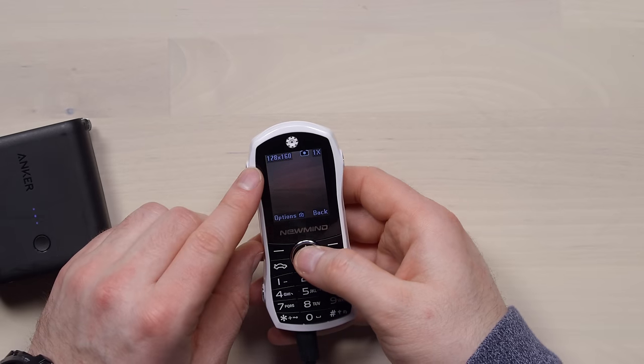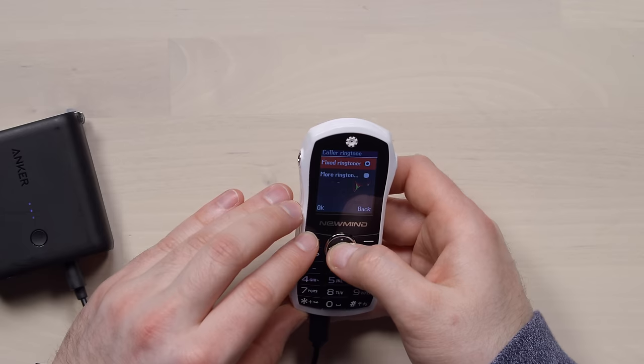Something happened there. It was a space-time continuum, multi-dimensional, black hole, dark matter, expansion of the universe. It was all there, Jack. Oh, also a camera. 128 by 160. That's worse than 144p, all right? Feel the pain.